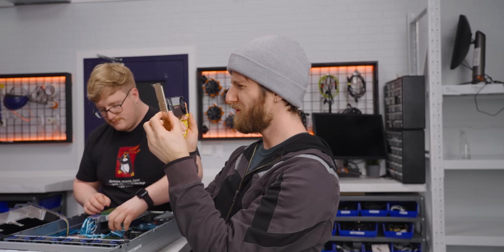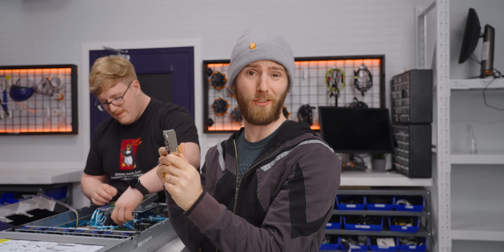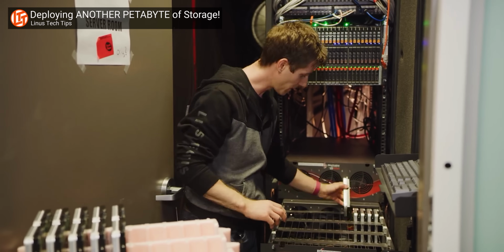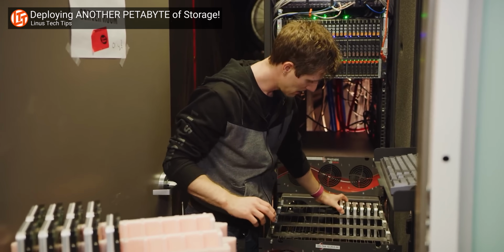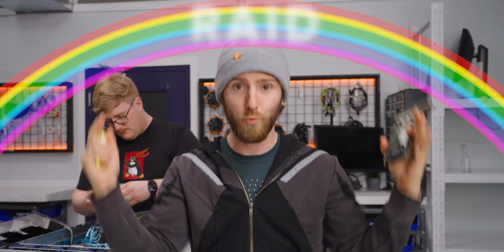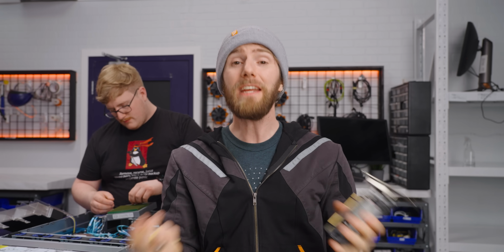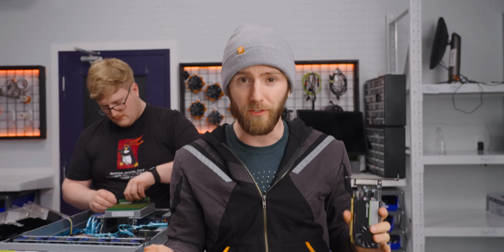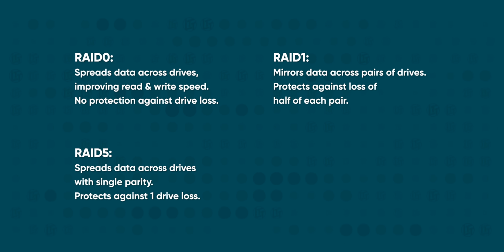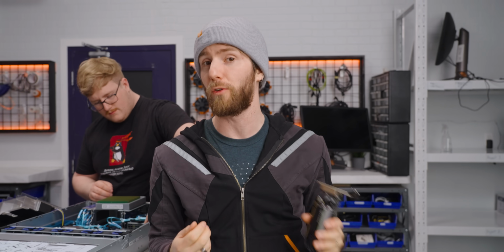I have so many questions about this, but before we can even start to answer them, we need a little bit of background. Combining multiple storage devices has been a staple of computing for decades and generally falls under the umbrella of technologies that we call RAID, or Redundant Array of Independent Disks. RAID can serve a variety of purposes, improving speed, data protection, capacity, or usually some combination of all three of those compared to a single drive.